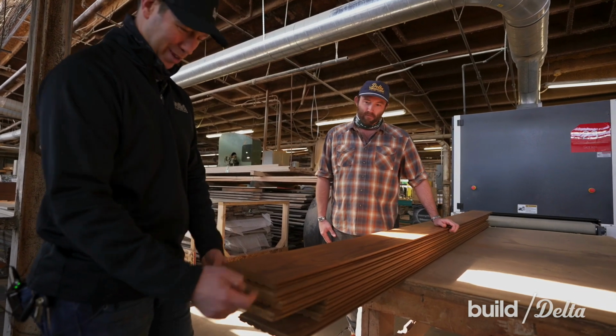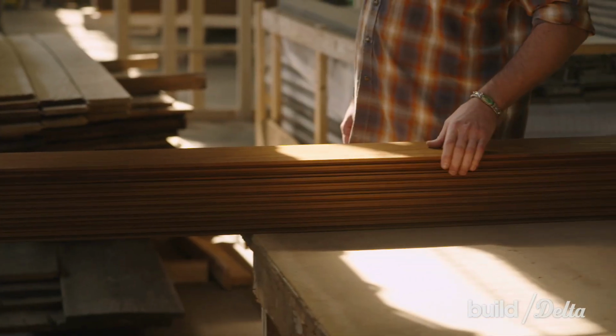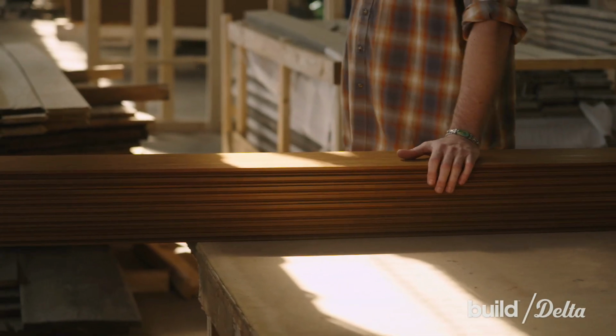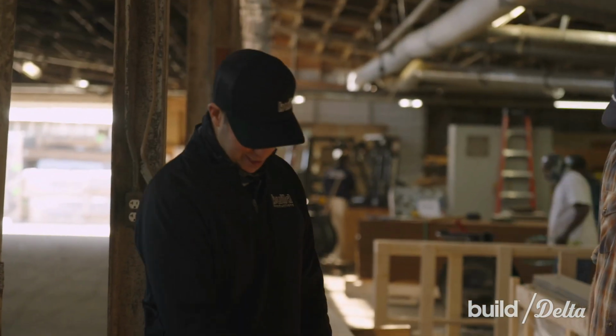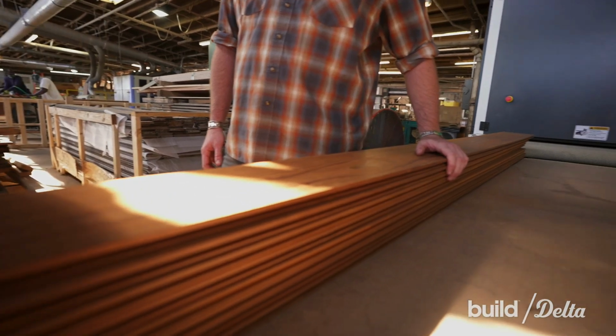What is this board width there? This is an 8-inch, so this is a 1x8 tongue and groove, and this will be siding. I wish you could feel it. It's like you just want to touch these boards. They feel great. That's really cool.